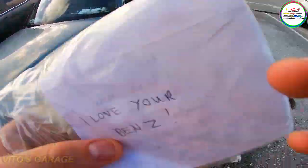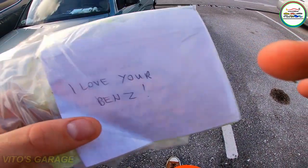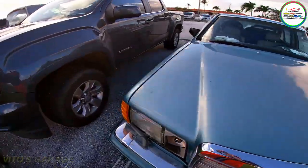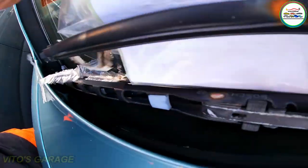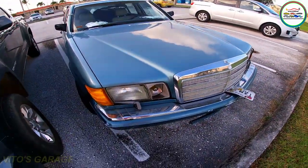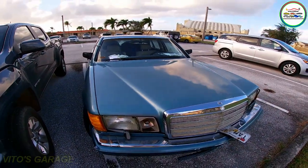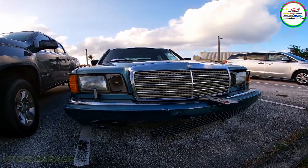A few moments later. Alright guys, so here's the note. I prepared it just in case it rains. I wrapped it in this plastic bag and put a big paragraph inside of it, and I'm gonna go ahead and set it under the wiper. There. That's it. Oh, she's a beauty. She needs some love, but she's a beauty.